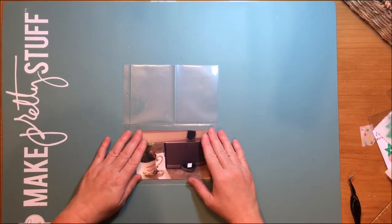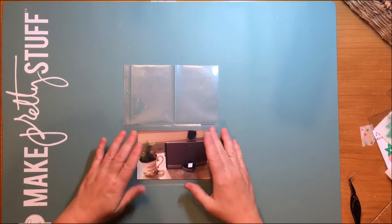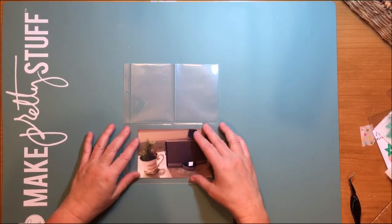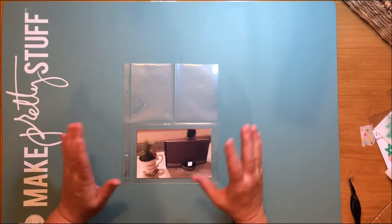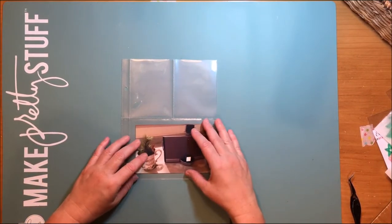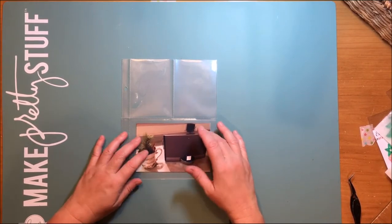Undo. Okay, so this photo I cut down a little bit because I knew I was going to want some sort of pattern paper background or a 4x6 card background. This is a little bit big for the 4x6 cards, so just keep that in mind when you're using these page protectors. What I would ideally like is to find a 4x6 card that I don't think I'll use for anything else, and I can put it on this.